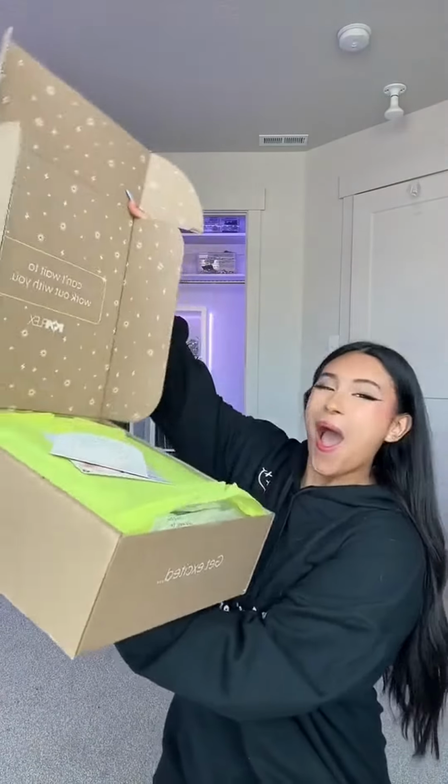Hot Legs. I love them, I love them. Oh my god, I'm sweating. Love the little personalized note. I'm gonna keep this for the rest of my life. There's so much in here.